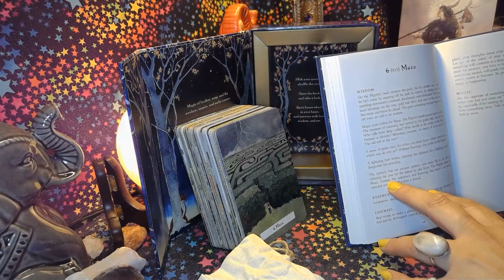Mentor, monster, or source of love and life? The old self or the new? A sense of panic arises. For when you don't know where you are going, which way do you go? Without bearings, you could be lost forever. A lightning bolt strikes, cleaving the darkness for a flashing instant, dangerous but revealing.